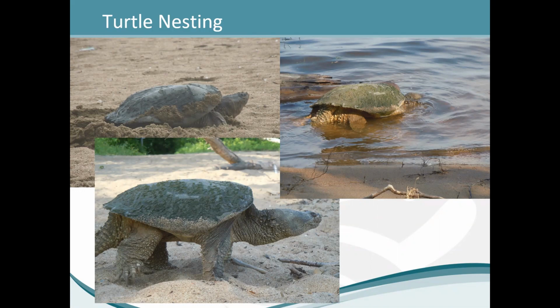Now, from a human perspective, we might think that turtles aren't very good parents because they just dig a hole and bury their kids and say, good luck.